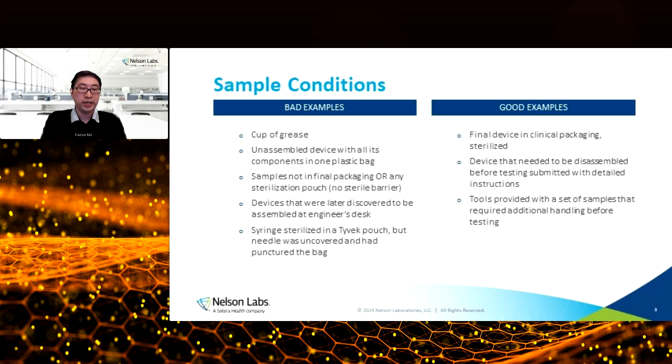And so when I reached out to the engineer to ask for this proper traceability documentation, that's when I found out that they had not built it on the line or in the clean room, but rather they had just gone to their desk and assembled it there. So it didn't have any of the interactions it would with standard manufacturing machinery. It wasn't done in a clean room, so potential particulates or contaminants could have been present. And so it's definitely a less than ideal sample to provide.